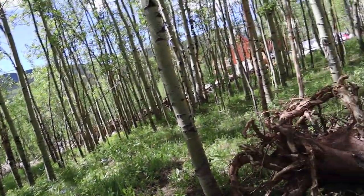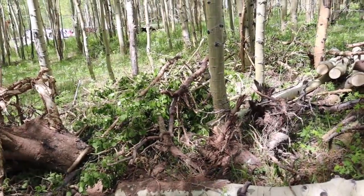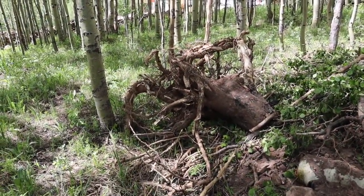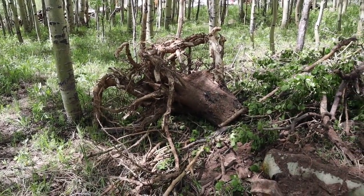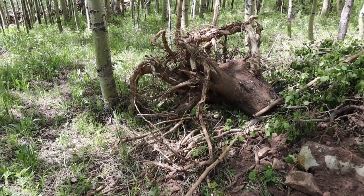Well, let them dry out. That's what we'll do. Yeah. Once they're dry, they're easy to move. Mm-hmm. There's so much water in them, probably 200 pounds of water. Yeah, they're wicked heavy right now. Last spring, I was moving all the brush piles and the stumps, and some of them were impossibly heavy.